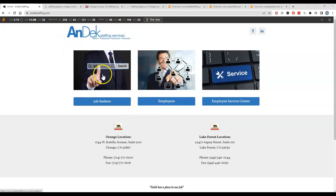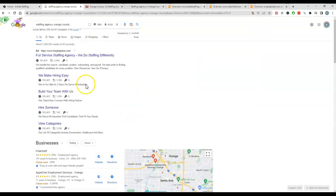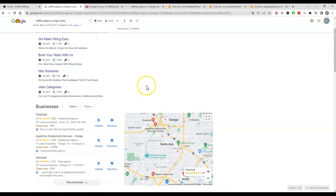So as an example, I did staffing agency in Orange County just to kind of show you what I was looking at. And of course, you get the ads right up at the top, which is always a great way to get influx of work quickly. And I do want to point out that there's 390 people searching for this exact phrase a month. So as soon as you change any words in here, you get a new phrase, and that's a separate keyword. So you got about 390 people searching each month for a staffing agency. And that can be from an employer or employee or just anybody trying to find it.